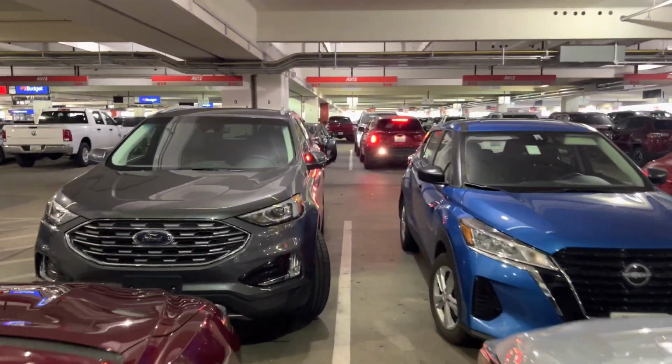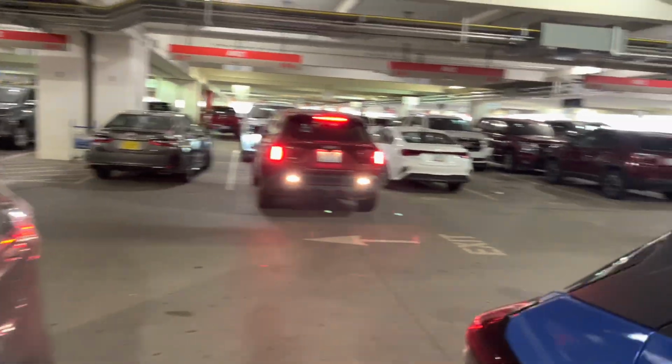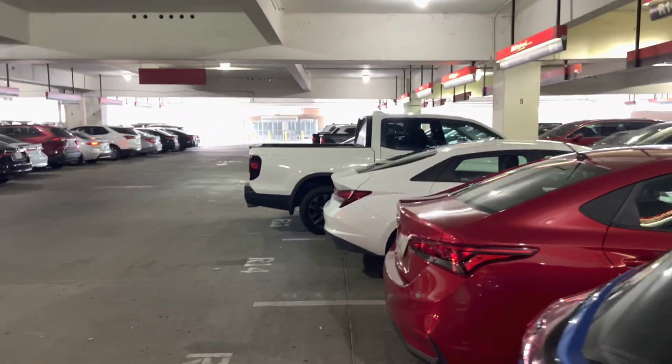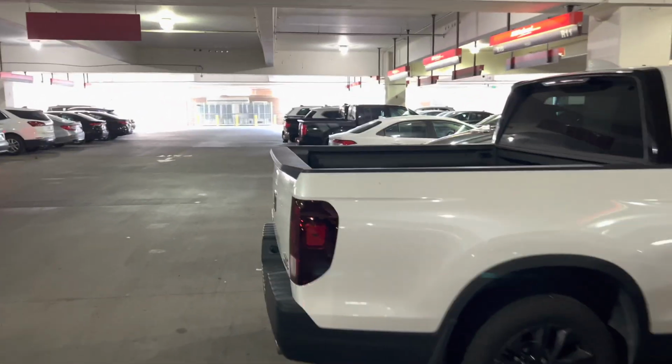Oh boy, this goes on forever. Actually, it turns into Budget eventually. Avis and Budget share the same fleet. Here, I'll try and make a run over here and see if we can do a quick update on Budget while I'm down here.